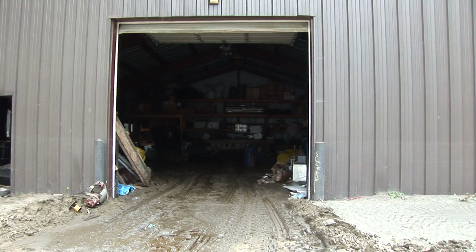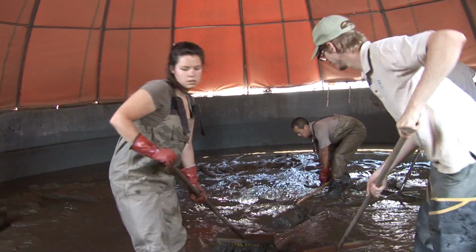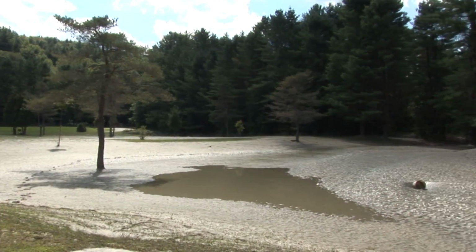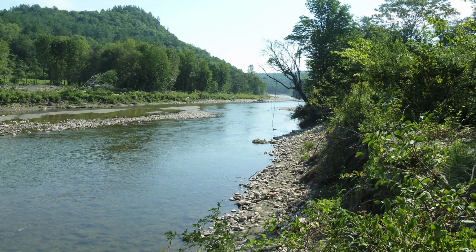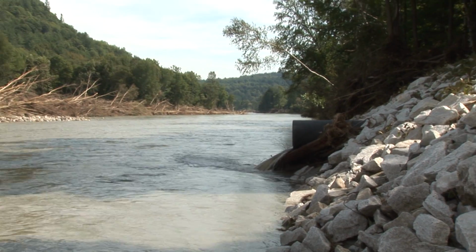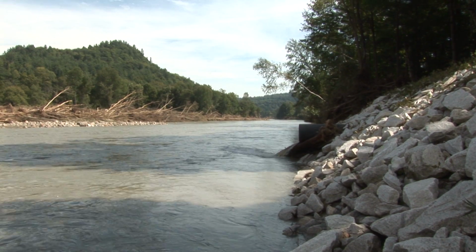A year later, we've done a lot of cleanup here. We started out with most of our crew. We had to do a lot of moving of dirt. We had to try to get the fish that were loose put back into the pools. They had calculated, I think it was close to 15 or 16 million pounds of sand and silt that had to be moved out. We've had already one rehabilitation project along our stream bank on the end of our property. They restored that so that we wouldn't lose any more if we did have another flood.